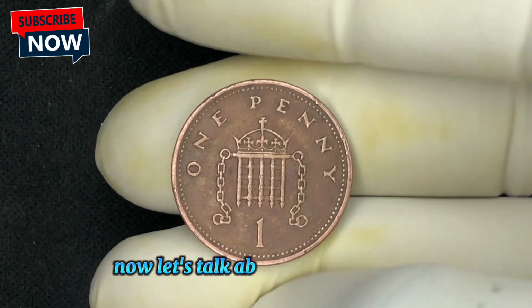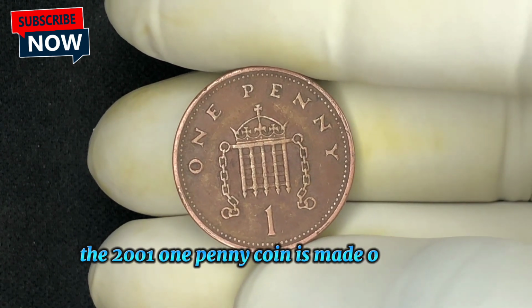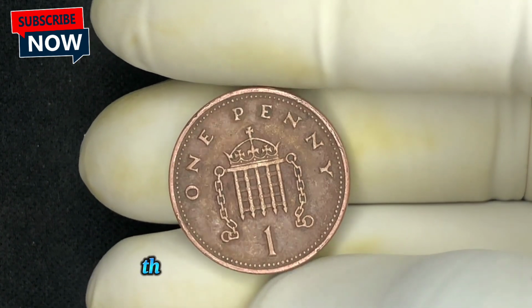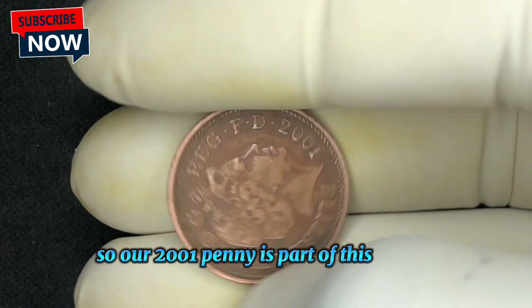Now, let's talk about the coin's value. The 2001 1-penny coin is made of copper-plated steel, introduced as part of a change from the bronze composition used in earlier pennies. This change occurred in 1992, so our 2001 penny is part of this newer generation.